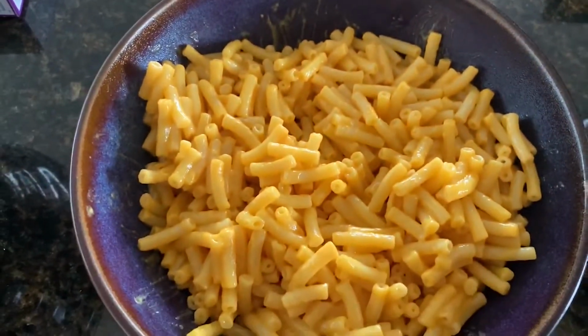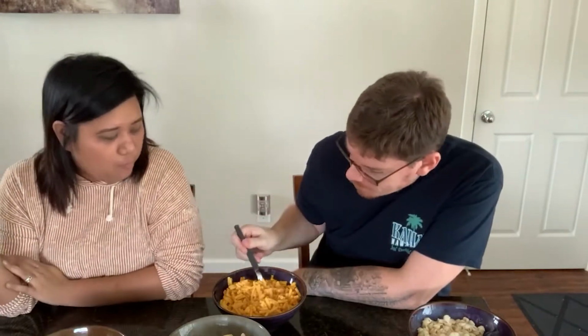Let's try the old classic. Oh my god. Kraft. That yellow. Like neon orange radioactive looking stuff. That yellow cannot be healthy. It's the classic. I'm sure everyone has had Kraft mac and cheese at some point. And if you have kids, you're probably cooking it all the time.